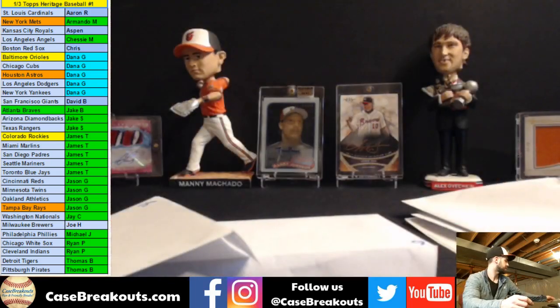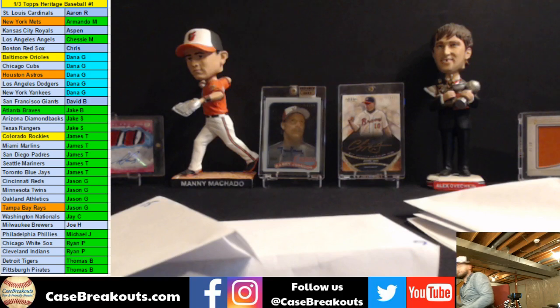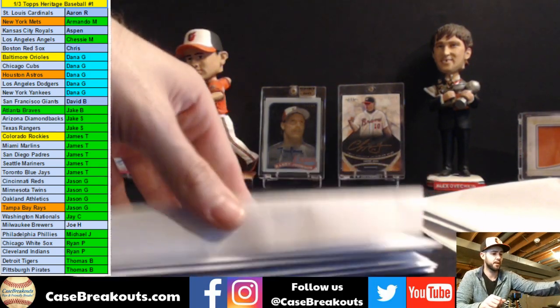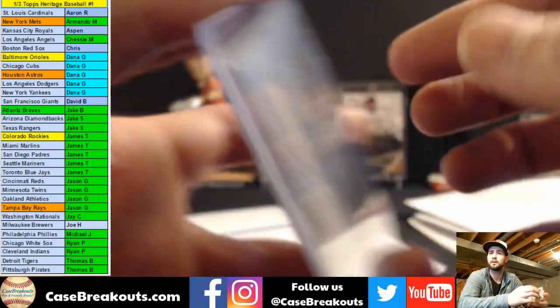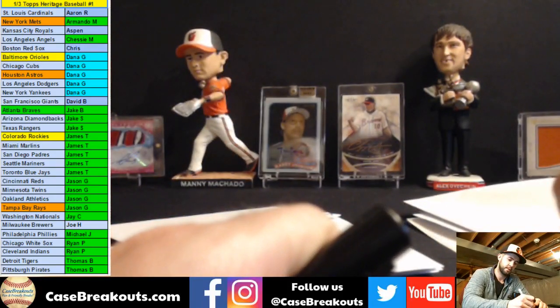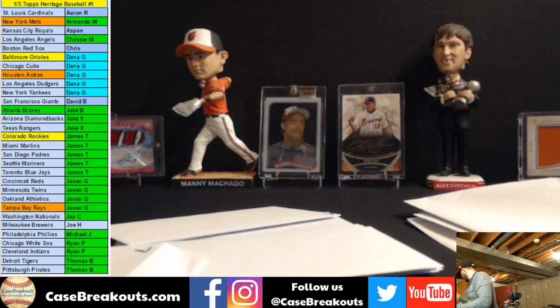Yes. We got number seven for Aspen. Jim Johnson. I don't know if he got picked up this year. I know he was closing for the Braves last year. For Aspen. Michael J.